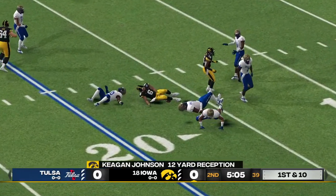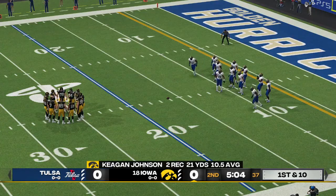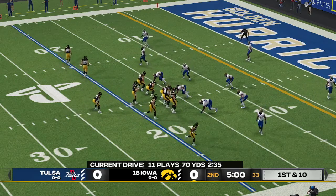Now that's how you run a corner route. He exploded out of his cut and beat the man coverage for a new set of downs. First and 10. Ball on the 16-yard line.